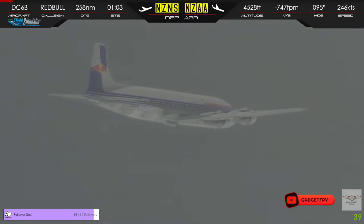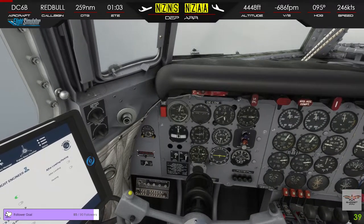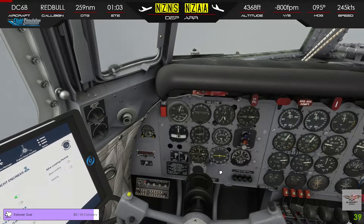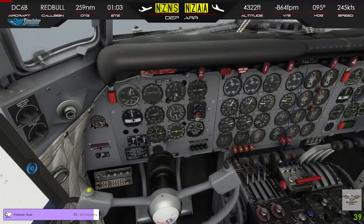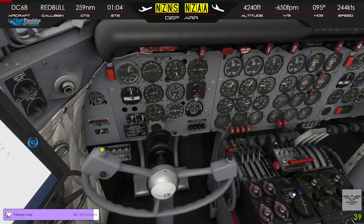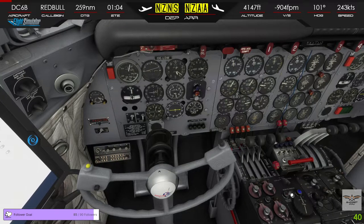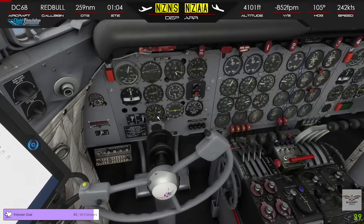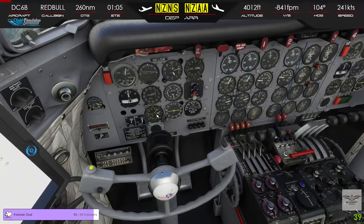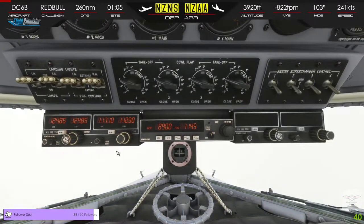Oh, really bad weather up here today. 2.7 nautical miles. Okay. There we go. Needle's going to start to spin. There it goes. And we have passed the VOR. Let's go to our next VOR.